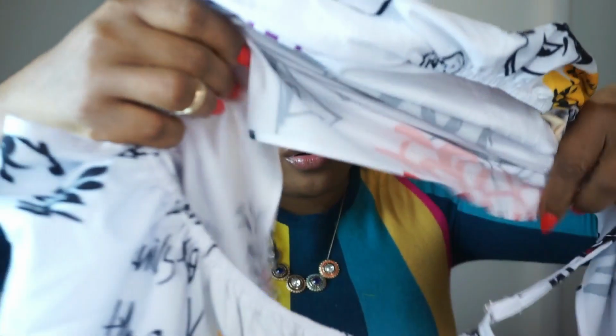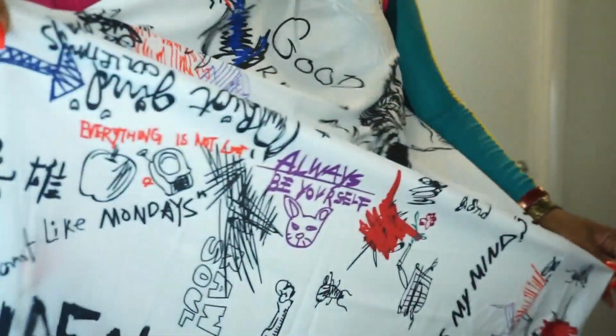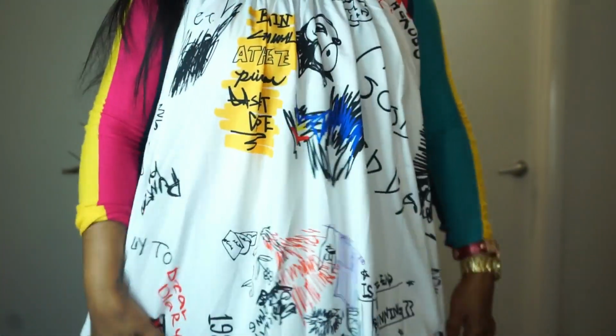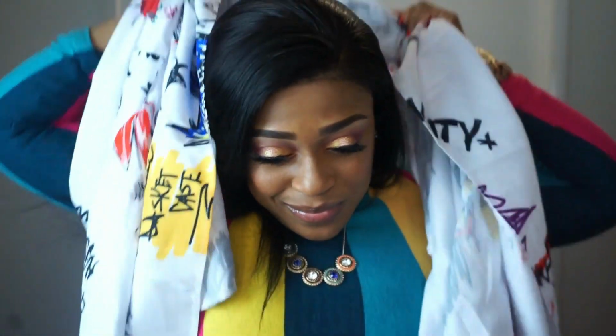Let me try to put it on real quick. This dress is beyond. Look at this. And it is so long, like, I don't know what this is, but this cannot fit at all. This could not fit at all.